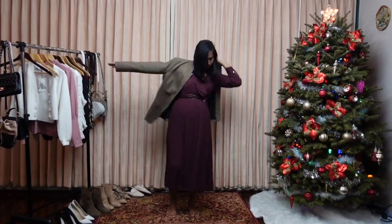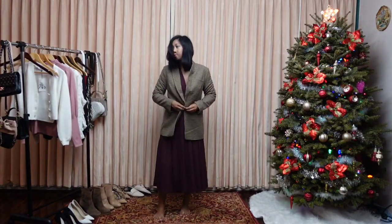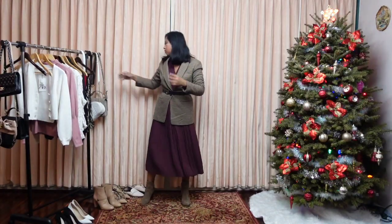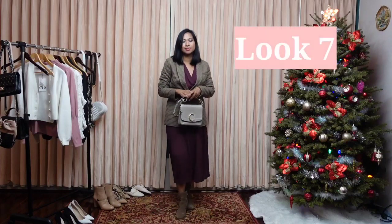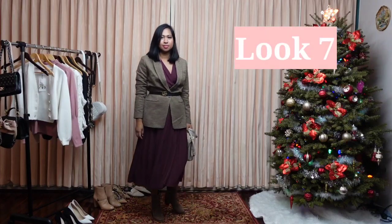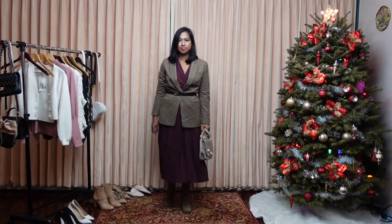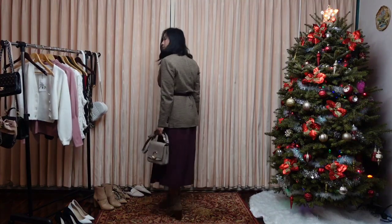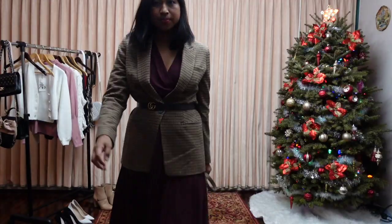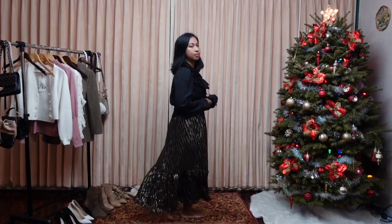Now wear this with a plaid blazer and brown booties to get that casual look. This top is a satin ruffle front tie neck shirt from Express. True to size, and I love that the material is very soft.